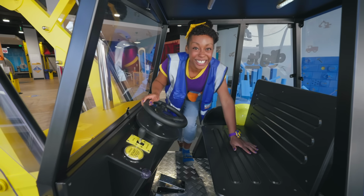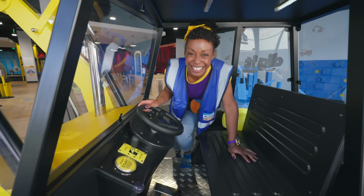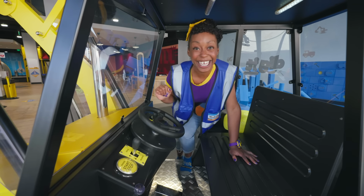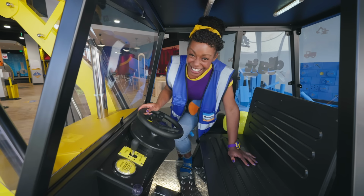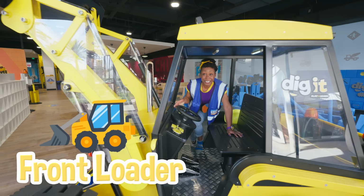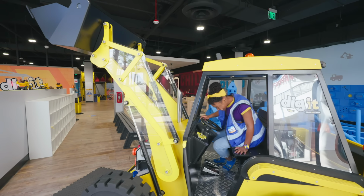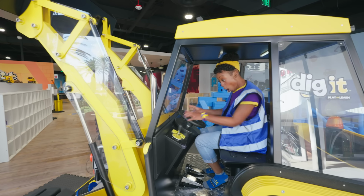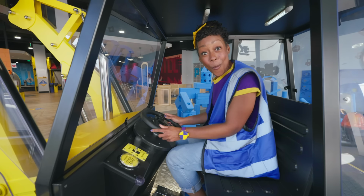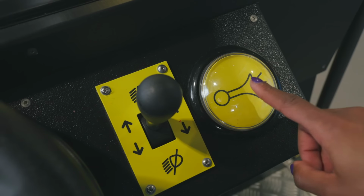I'm at my first construction vehicle. Can you guess what it is? I'll give you some hints. It has 2 arms and a bucket. That's right. It's a front loader. Check it out. Okay. Let's see how it works. Oh, start engine. Start. Wow. Let's honk the horn.